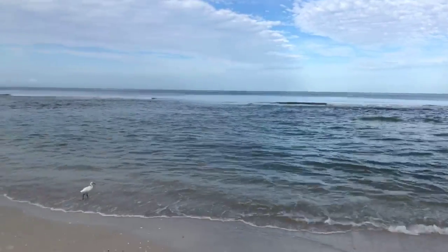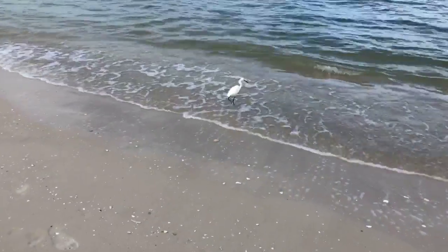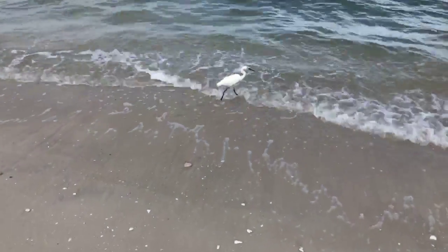Continue walking back to where I started from. There's a little baby snowy egret. That's a young one, pretty small. Its little yellow feet.